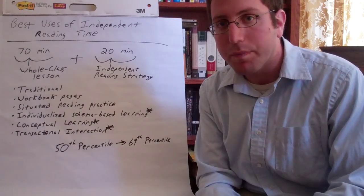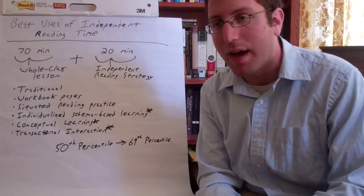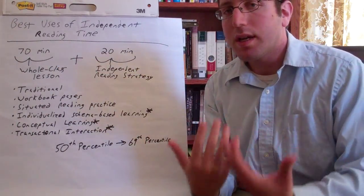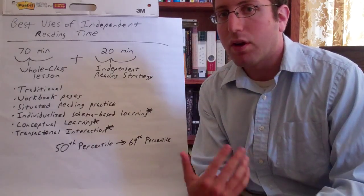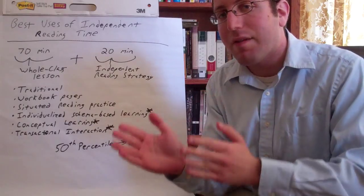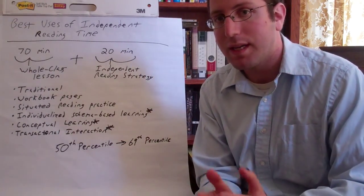So I'm going to go over what we're talking about in terms of this reading block split, and then what this study found. Starting out with the reading block, this is a study done when you have a 70-minute whole class reading block, using your basal anthology and following your curriculum, a fairly standard reading lesson. And then having 20 minutes after that of independent reading time. This is used in a lot of different ways by many different teachers.